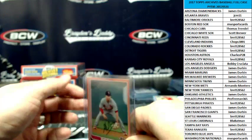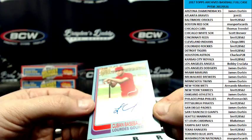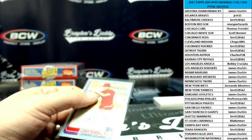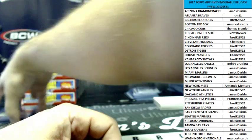I mean, see, all the autographs have the stamp on them. And Lourdes Gurriel Sr., Cuban baseball player. Blue auto, 68 of 75. Let's see if this one's under the none. Yep, that's another random. That'll get random at the end.